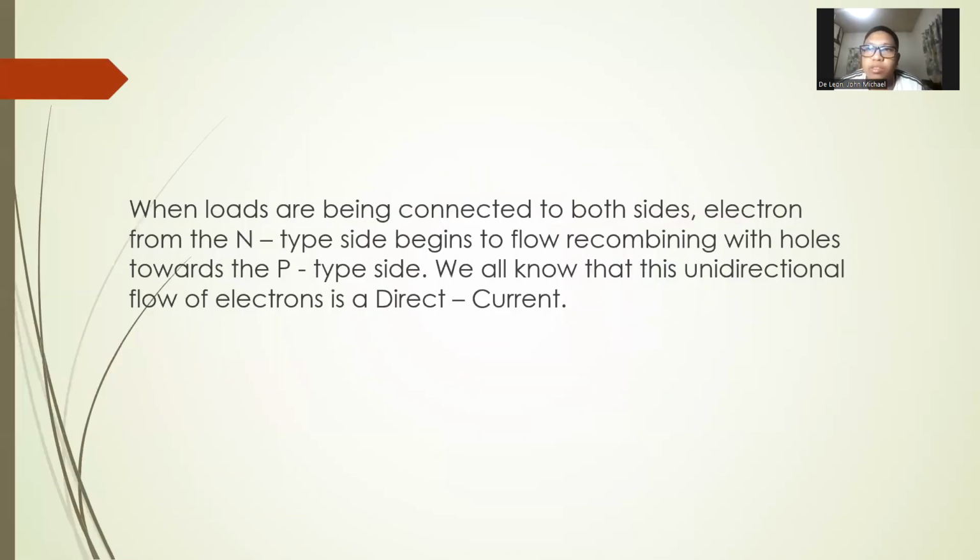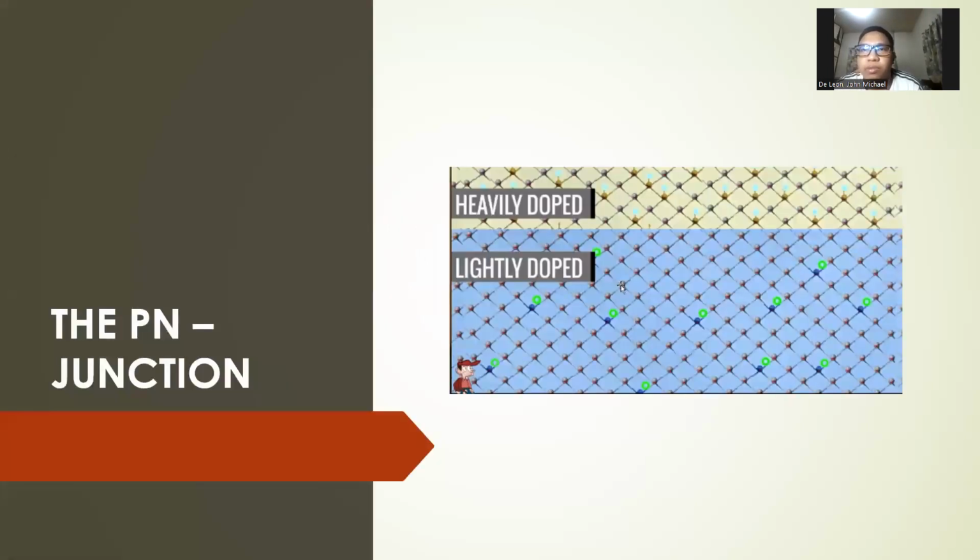P-n. When loads are being connected to both sides, electrons from the n-type side begin to flow, recombining with holes towards the p-type side. So nag-combine na, tawag doon, na re-repair. We all know that this unidirectional flow of electrons is a direct current. Yun, yung heavily doped and lightly doped.